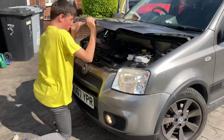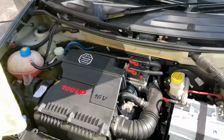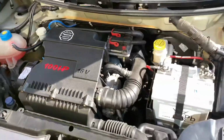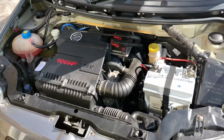Will he do it? I've done a thing. He's done it. Here's the engine. I've done one thing, not very mechanical, I know, but I've painted the 100 HP red and the 16 valve in a gloss black. I'm quite happy with how it looks. I am, actually. Sounds excellent as well.